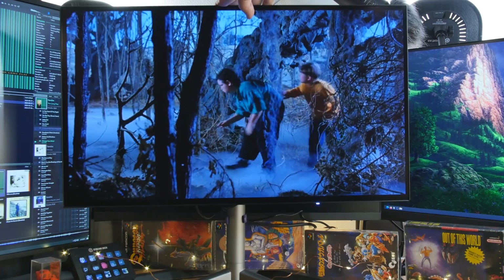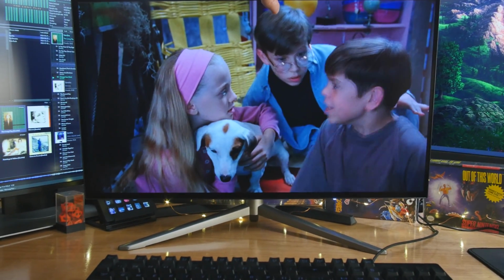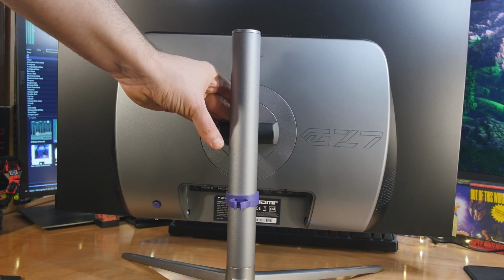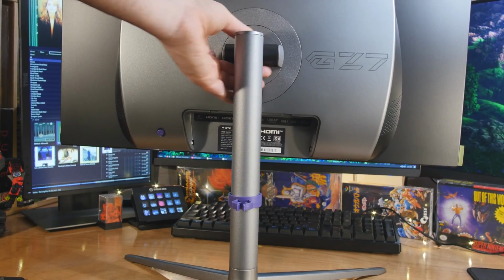And you have about 110 millimeters when it comes to moving it up and down right there. We do have 2 speakers as well. They're monitor speakers, so I would think if you're going to be gaming, you're not going to be using those, but you got them. All right, who's this for?